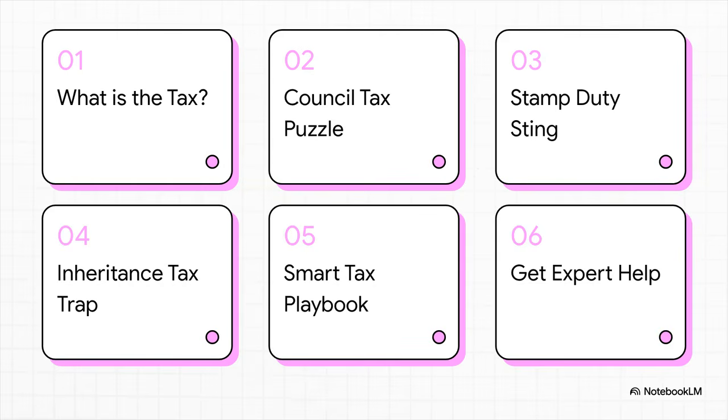Here's a quick look at our game plan. First, we'll figure out what this tax actually is. Then we'll dive into the big three: council tax, stamp duty, and inheritance tax. After that, we'll give you a smart playbook of things you can do, and finally, show you where to get expert help. Sound good? Let's go.